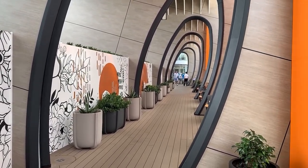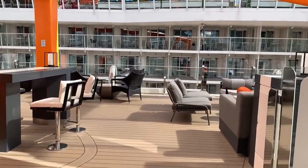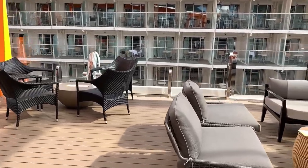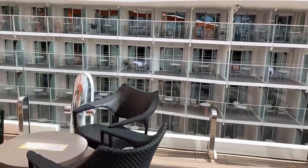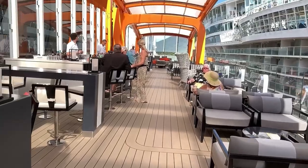There are two entrances to the magic carpet. This is the first. The magic carpet serves dinner in the evening. During the day, it's just a lounge. And they have their own bar. And you can come in here and hang out. There's the bar.